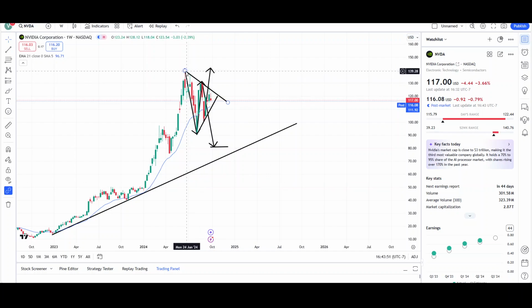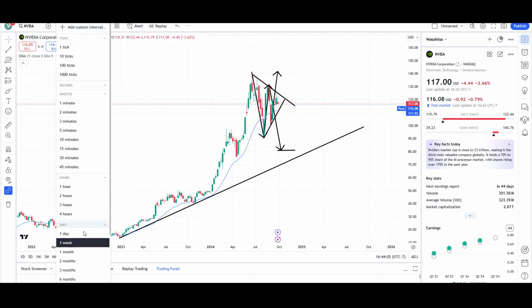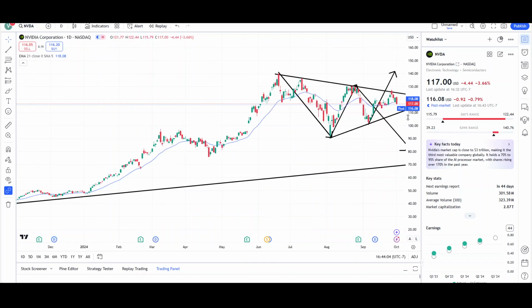It's very difficult to pick a top. This is not looking like a top. It's looking just like a correction, and even though I expect more downside, that's in the short to medium term, and then long term, the trend should resume higher. That's all I have from Nvidia on the daily weekly charts.